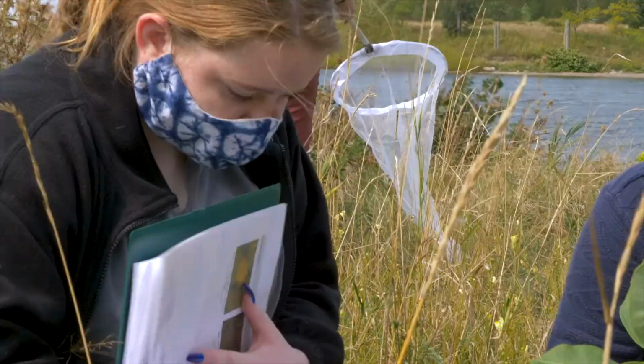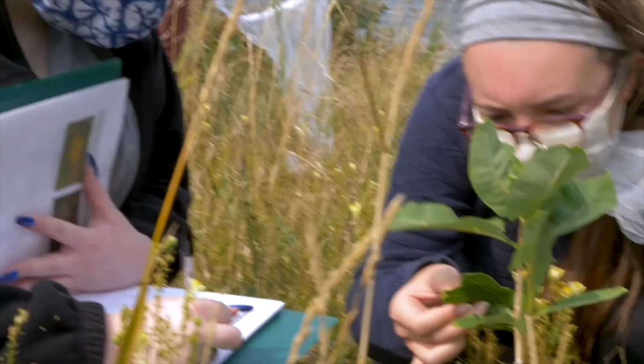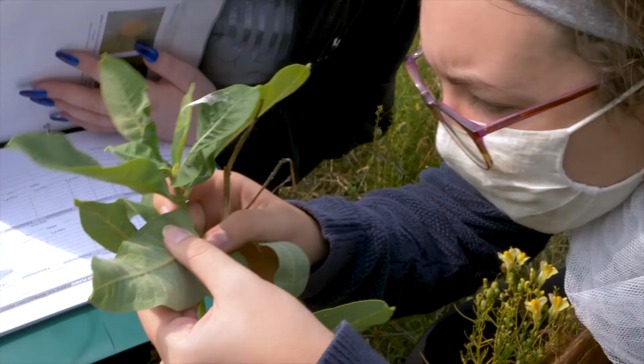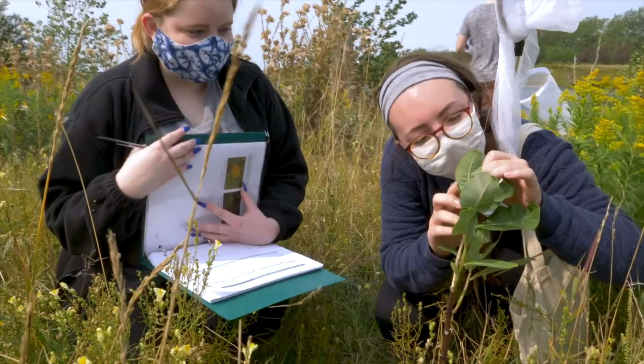Oh wait, yeah, look at one egg. That's an egg. Oh yeah, there is some more. Really? Three eggs right there. Research is so important. Without research, we really don't know what to do or what we've done.